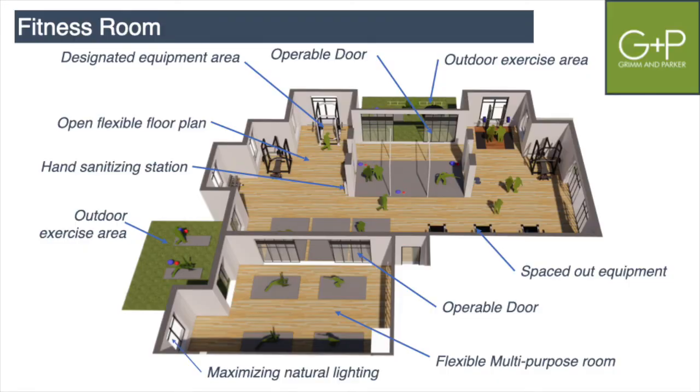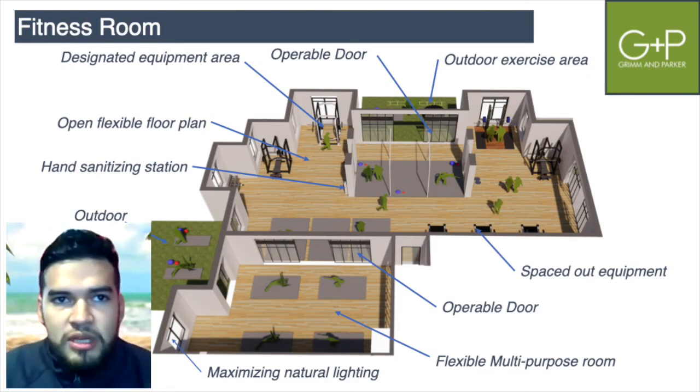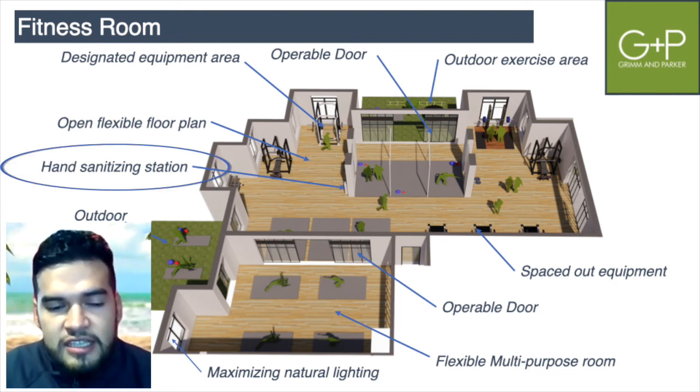And then there's the fitness room. From my readings and what I've come across, people are really upset that they can't use the fitness centers in their buildings, and that's been a big problem. So, Julio, what are some of the things you've done in the fitness rooms to make them safer and sanitized and so forth?